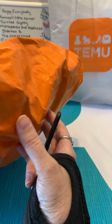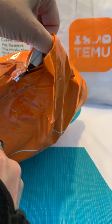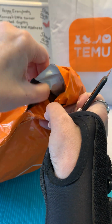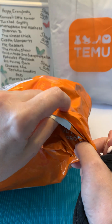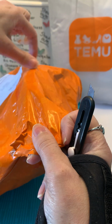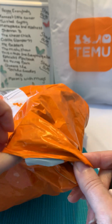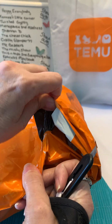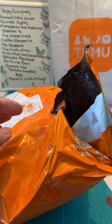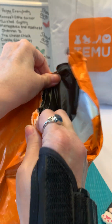Trying to find a spot where I can use my little cat claw I got from Temu, maybe cut it open without cutting any of the contents inside. That would be nice. I feel like this is the one moment when I might should have gotten my scissors. But wow, this is a really good sealed package, Temu. I am very impressed. It came in great time.